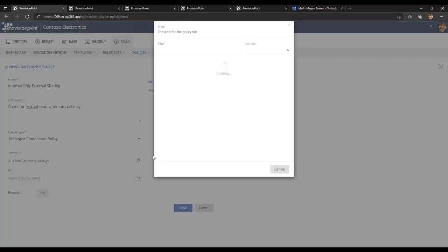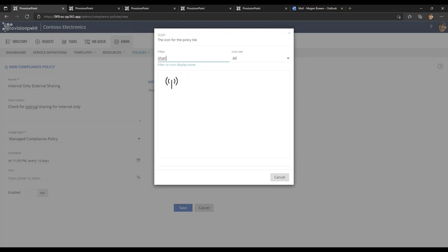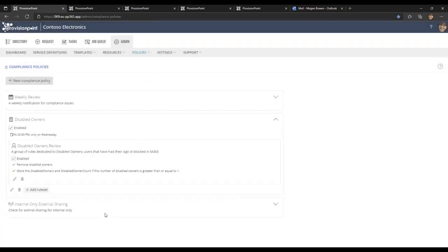Again, I can add an icon, and I can pick this from our standard icons. So I'm not sure if I've got any sharing ones. That one will do. And I can enable it.